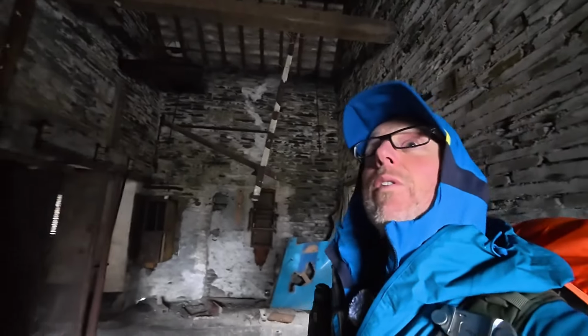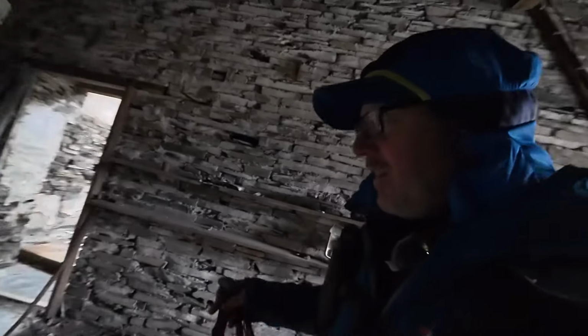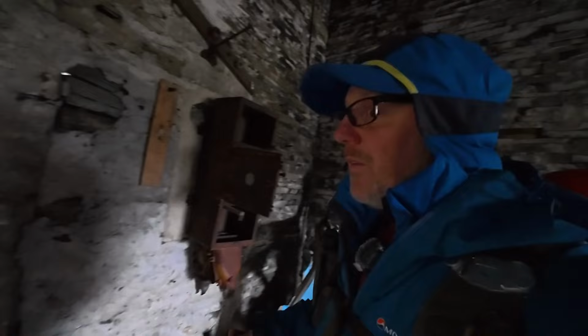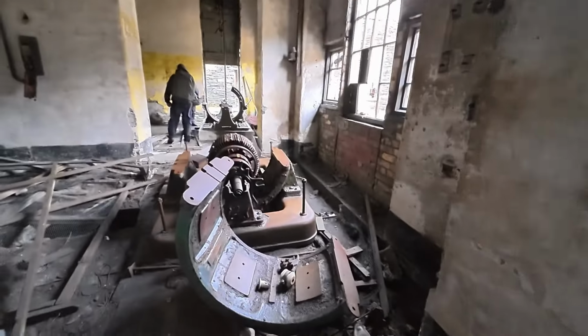Very good roof on it still. Very, very good roof. But yeah, this is a proper little adventure. So enjoying being somewhere I've not been before. Really cool. And then we've got, look at all this machinery in here.